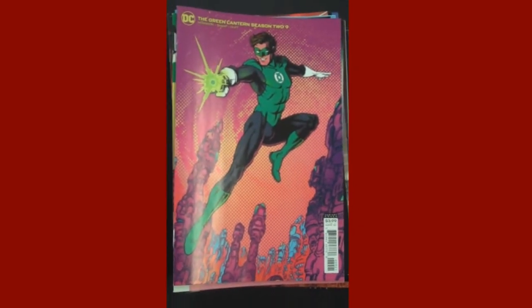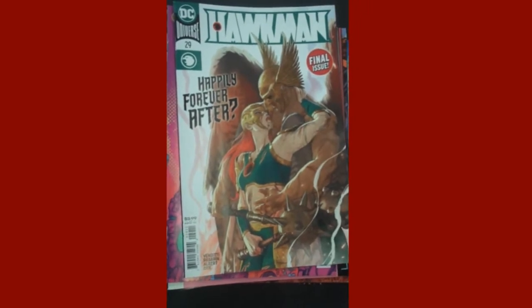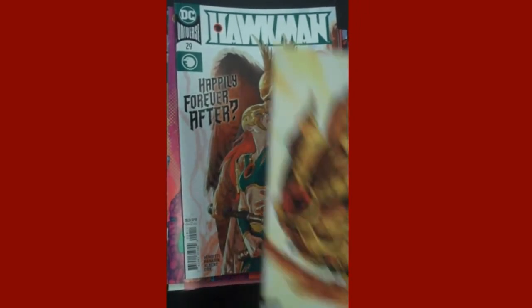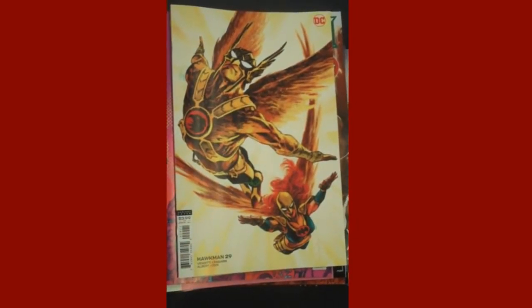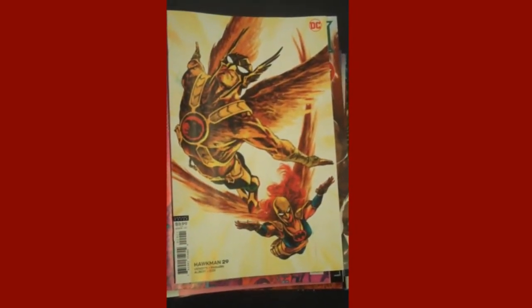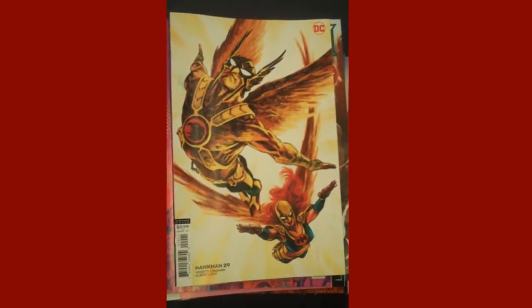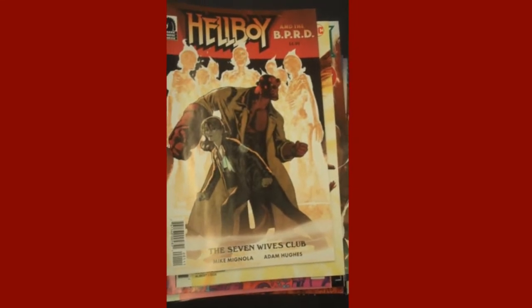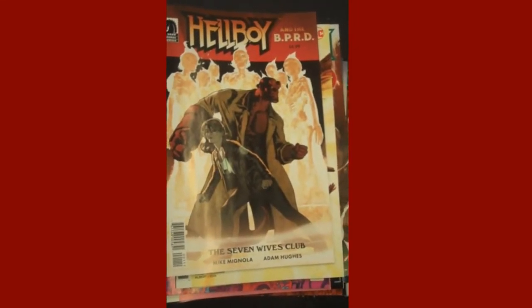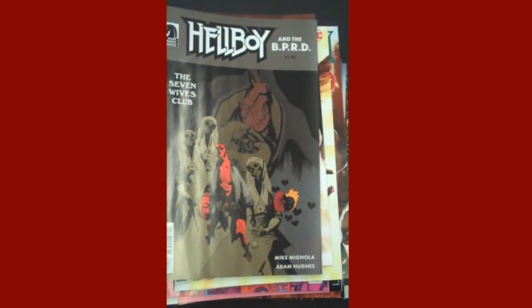Also from DC, we have issue 29 of Hawkman. And one of our top 5 covers of the week is the Hawkman variant, which quite often is. Just a beautiful image. Next up from Dark Horse Comics, we have Hellboy and the BPRD: The Seven Wives Club by Mike Mignola. And then the Mignola variant, just phenomenal.